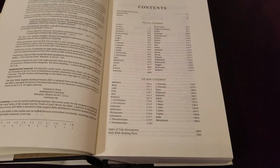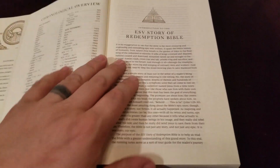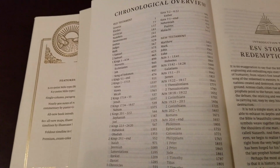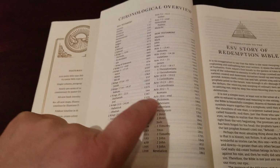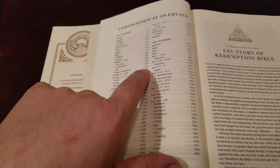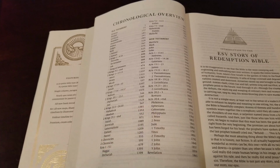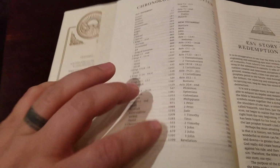One of the cooler features of this Bible. Let's just open it up and take a look at it. Here's your chronological overview. It's really neat. You can see how Acts kind of is split up between all the different epistles. It's really neatly done. There's a lot of cool stuff over here.